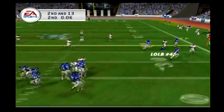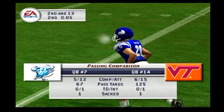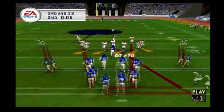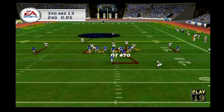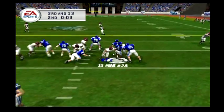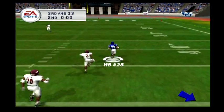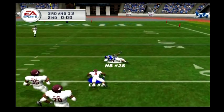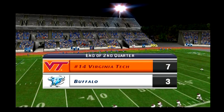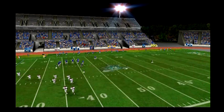Number 7 drops to throw. And it falls incomplete. It's third down and 13 to go. Ball on the 27. The Hokies use a four-man front here. On the ground, up the middle. He tries to spin. He's to the 40. Crosses midfield to the 40. Number 2 brings him down at the 28. And that'll do it for the first half of play. Our halftime score, Virginia Tech 7, Buffalo 3.